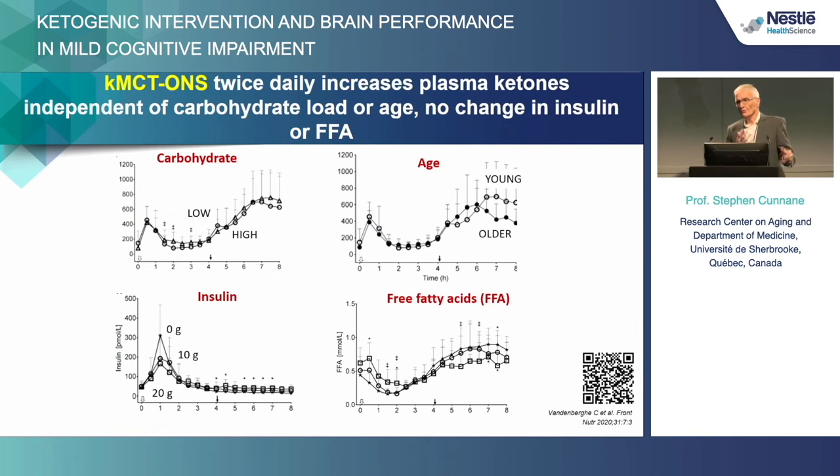One of the factors that is important that is not part of this study, but I'm showing in this slide, it's a separate study, but one of the factors that's important in assessing whether a ketogenic MCT is going to be beneficial is does it depend on carbohydrate intake? If you want to go into ketosis without using a KMCT, you need to reduce carbohydrate or total energy. If you're using a ketogenic MCT here, you can see that it doesn't matter what your carbohydrate intake is. So there's no need to change the normal diet in an individual who's going to be using a ketogenic MCT.